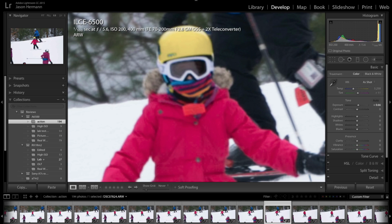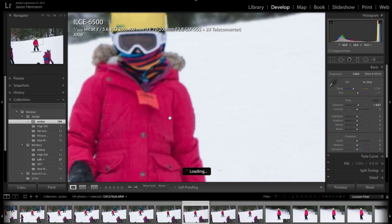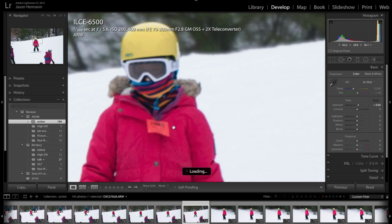So the tracking wasn't 100% at the highest frame rate. I did lower the frame rate. You could see it's back. Here's another sharp one. So it keeps up pretty well. Don't get me wrong, it does a good job, but it's not 100% hit rate, at least with the 2x teleconverter in this test.